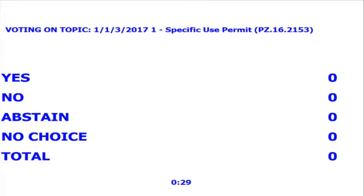So I'll move to accept findings and recommend the city council approve the specific use permit as presented. I'll second it. All right, it's been moved and seconded. Vote. I'm sorry, apparently my voting software is not working. We'll take a verbal vote.